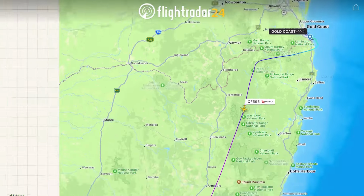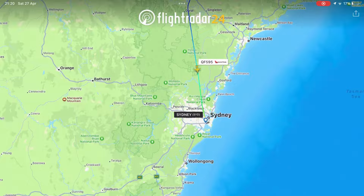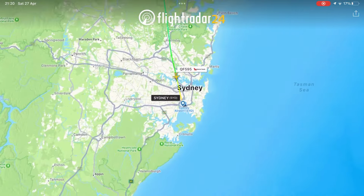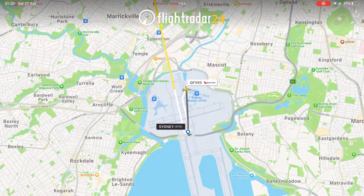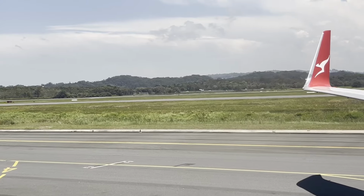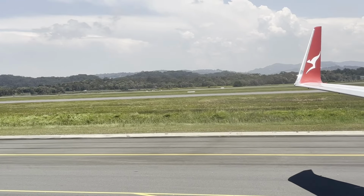But soon we were inland, heading south towards Sydney, approaching the airport at Sydney from the north, but quite a straightforward approach as we just took ourselves straight into Sydney Airport from the north and then taxied to our stand at the domestic terminal.